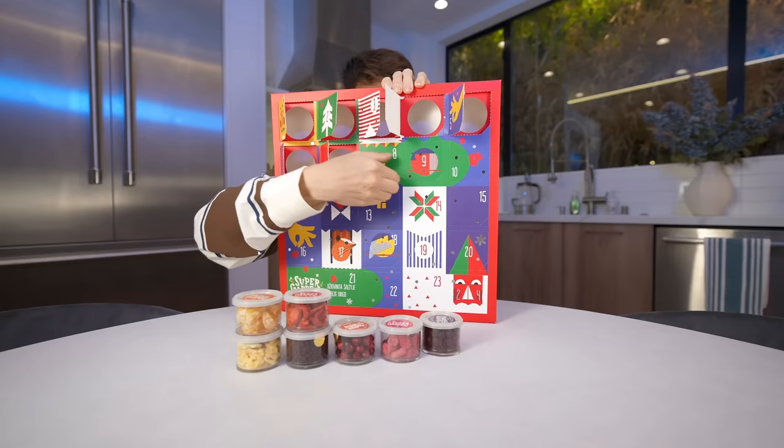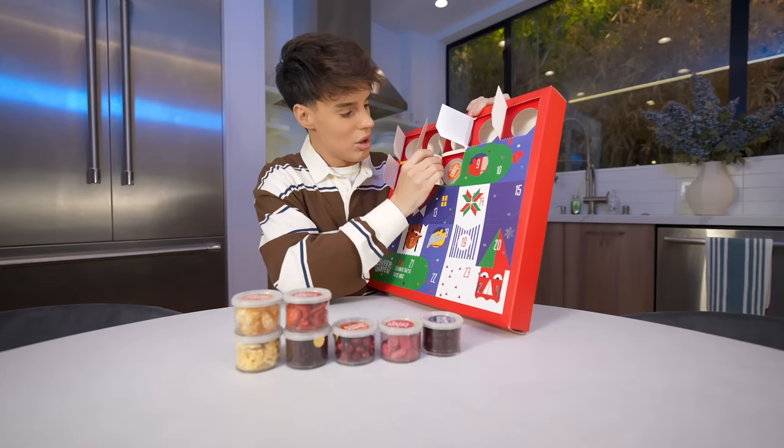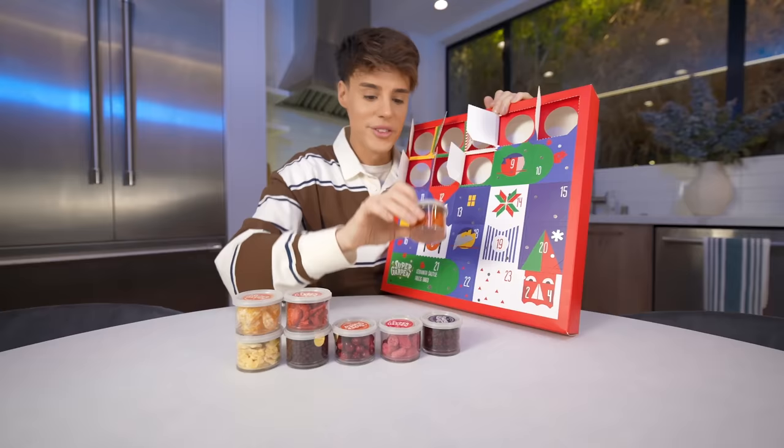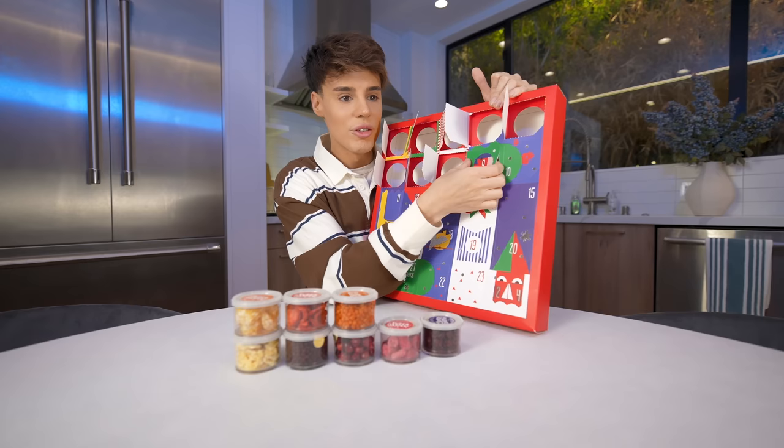So on the 8th, we've got... what could potentially be better than strawberries? Carrots. These are freeze-dried carrots. A perfect snack for the young professional vegan in the office. On the 9th... I feel like they've done every fruit and vegetable and we're only on day 9. I have no idea how weird this is gonna get.